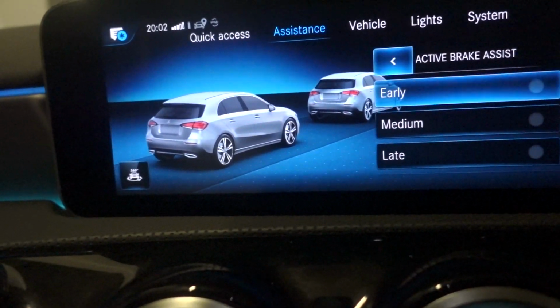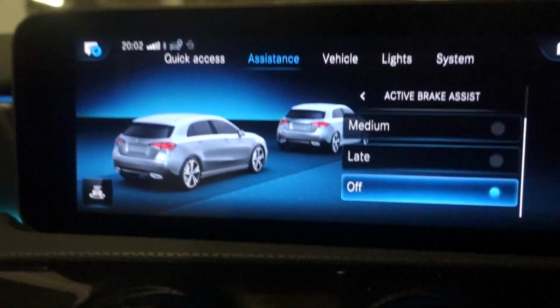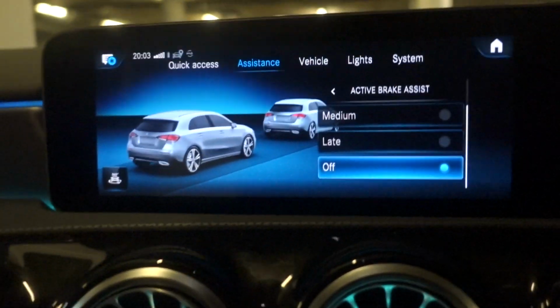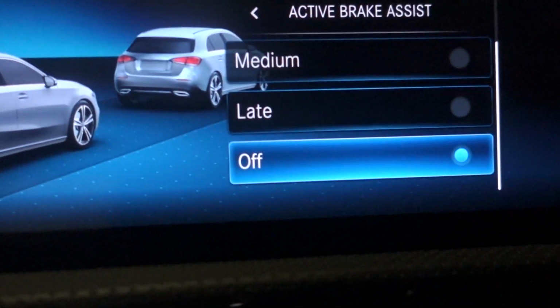If you don't want your car to be braking for no reason, turn it off, because it's so annoying and I can't stand it. Honestly, it's the first thing I do when I get in my car. I turn this off before I put my seatbelt on. I can't stand it. So yeah, that button, assistance, active brake assist, turn that off.